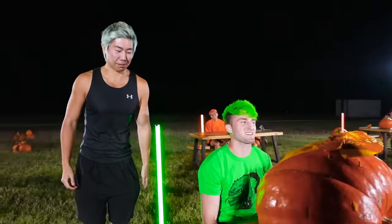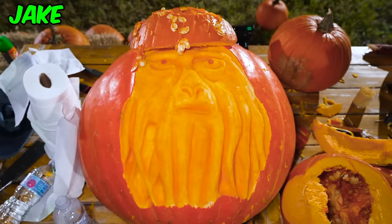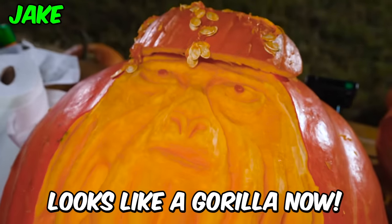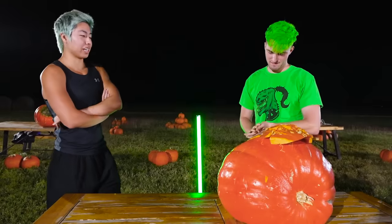All right, Jake, tell me about your piece. I made a squid tentacle-faced man with a pirate hat, and then I also changed up to add some nostrils. I don't know why you added those nostrils. It really looks like a gorilla now. Nice detail. I like how there's depth for the tentacles. I think you did get caught up on the tentacles a little bit. Nonetheless, very nice job.